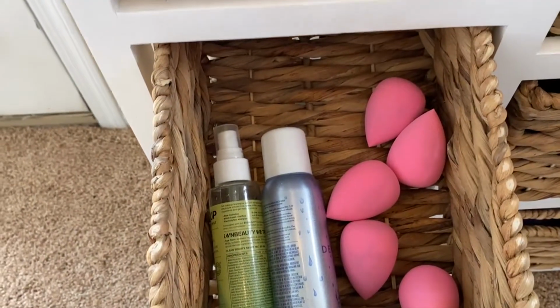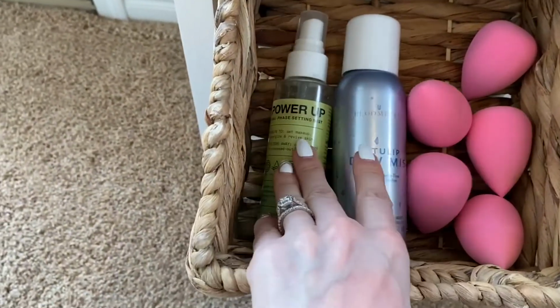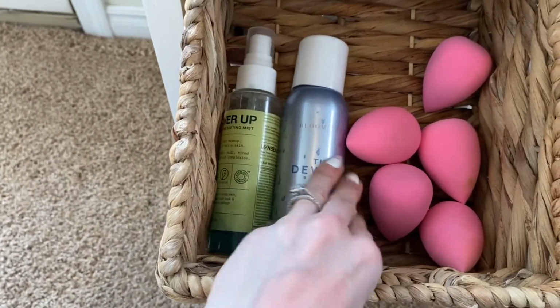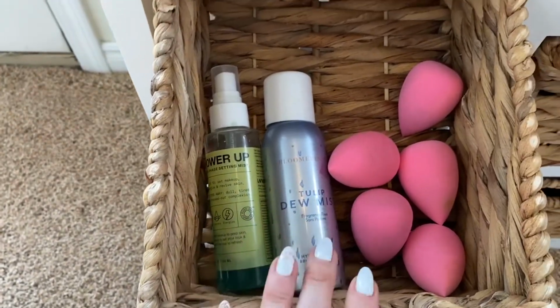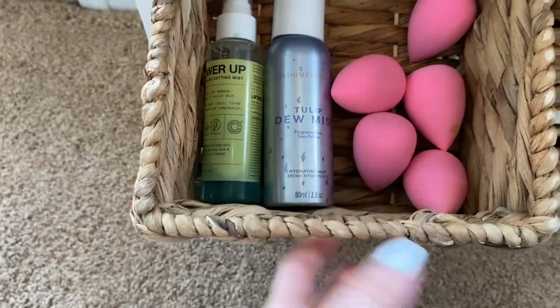For setting sprays, I've got a Maven Beauty one up there that I'm using right now. And then I only have these two here, so not a ton to get through really. I'll probably use up that Maven one in the next month and then work on one of these after.